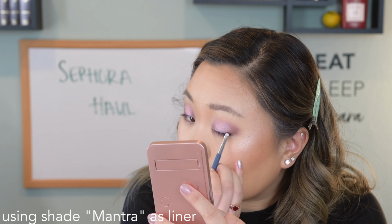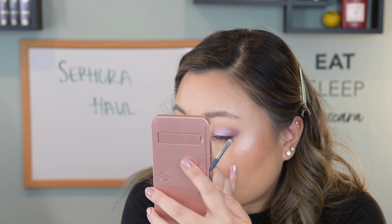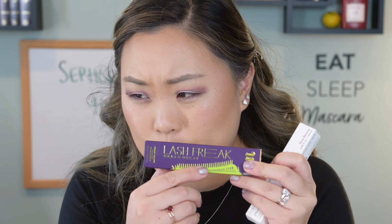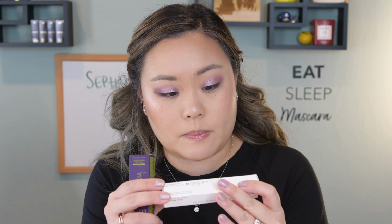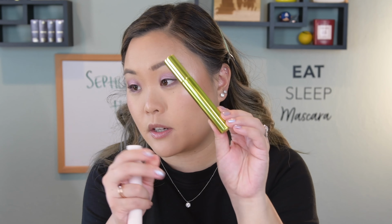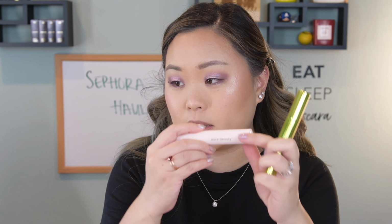All right, we're going to go ahead and smudge out the bottom liner. I'm going to add some eyeliner and then we'll get to mascara. So I did pick up two different mascaras. This is the Urban Decay Lash Freak, which has this crazy brush on it. It looks like a comb. And then I did pick up Rare Beauty's Perfect Strokes Mascara Volume. Rare Beauty is Selena Gomez's brand. Here is the Lash Freak. That is a bright neon green color. And then this is the Rare Beauty.